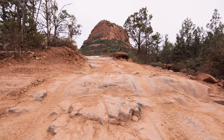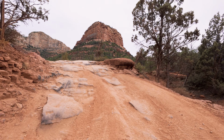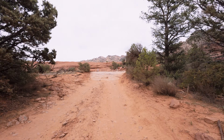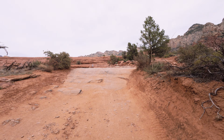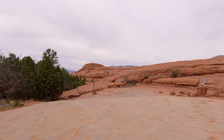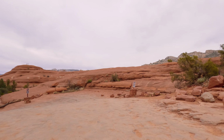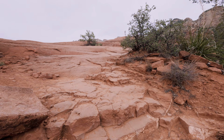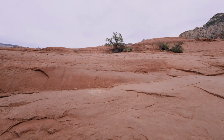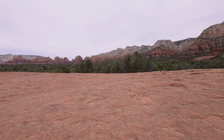These deep ruts have been carved out by all of the Jeep tours that have come through over the years. Not only are the ruts a little bit wider than the RZR, but the rock is almost polished as well, so it's really hard to get traction. To truly get the full magic of Submarine Rock, you really do need to climb all the way up to the top. From up there, you will get a pretty amazing 360-degree view.